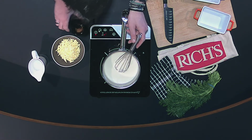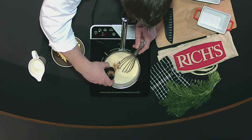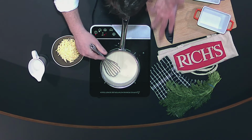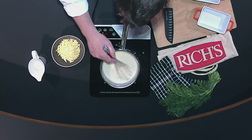Whilst this sauce is thickening, we're just going to put a little pinch of nutmeg in. And again, as you can see, this sauce has been boiled, cooled back down and boiled again, and still no sign of the sauce splitting.